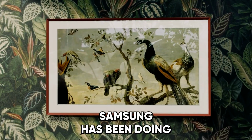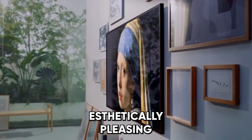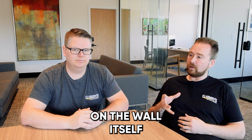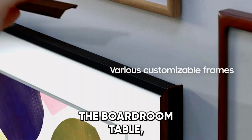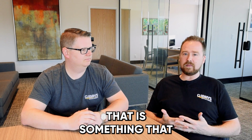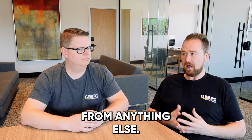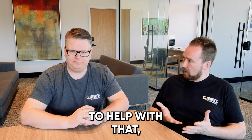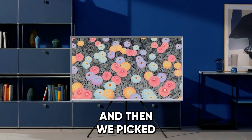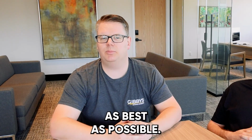Like, I've known Samsung's been doing the frame for a few years now, and the fact that it's aesthetically pleasing and that actually ties into the boardroom, like the frame on the wall itself has a bezel that matches the boardroom table, it actually matches the furniture throughout the building. That is something that makes things look better and it doesn't take your eyes away from anything else. I mean, you probably had something to help with that? Correct. We talked about what the furniture is going to be in the space, and then we picked from Samsung's various colors to make it match as best as possible.